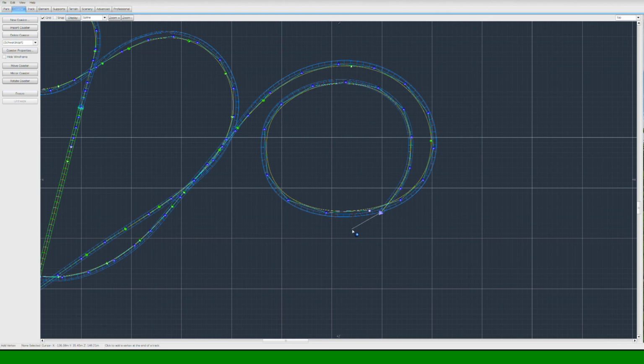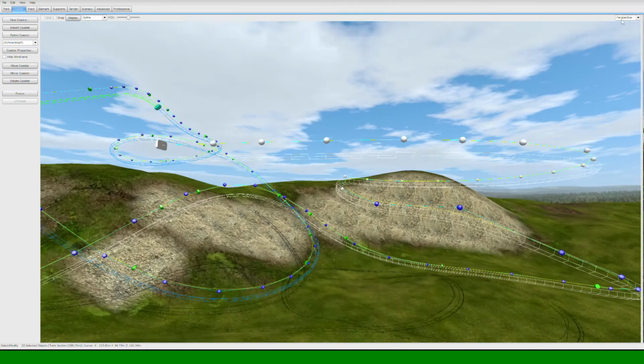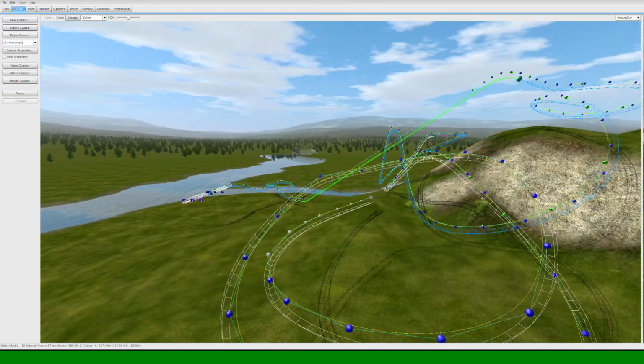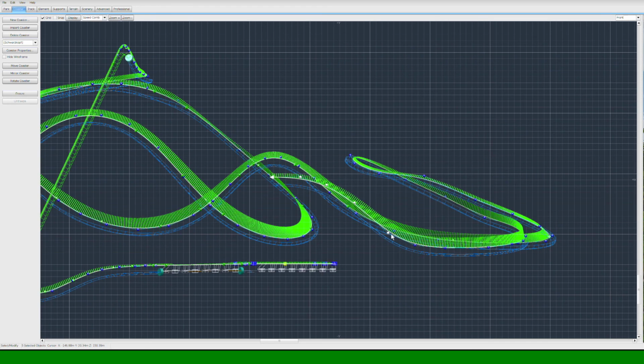In this episode we're going to finish the Zierer coaster, and I'm very pleased with the outcome of it. I'm very pleased with the diversity of elements that I've been able to put into the roller coaster, especially considering the terrain restraints, because I didn't want to add any tunnels to the layout.